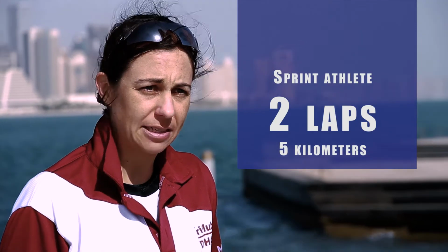2 laps will bring you back to transition area, and then you only have a few hundred meters left to continue around to the finishing chute and party zone. Olympic distance athletes, you will need to complete 4 laps. Once again, you will be brought back to transition area and you have a final few hundred meters to continue before you proceed up the finish chute.